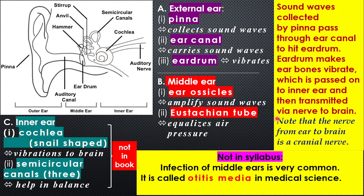And note that the nerve from ear to brain is a cranial nerve. In the eye also, the optic nerve from eye to brain was a cranial nerve. And again, this is something not in the syllabus but very common in daily life. Infection of the middle ear is very common. It is called otitis media in medical science. Infection of the middle ear, otitis media, is a very common occurrence.